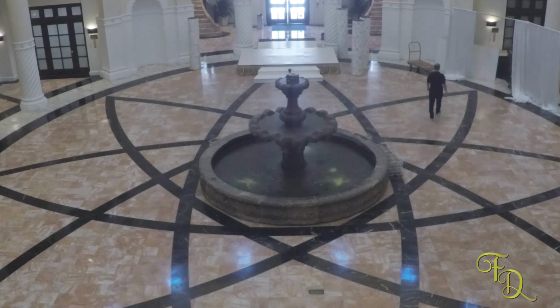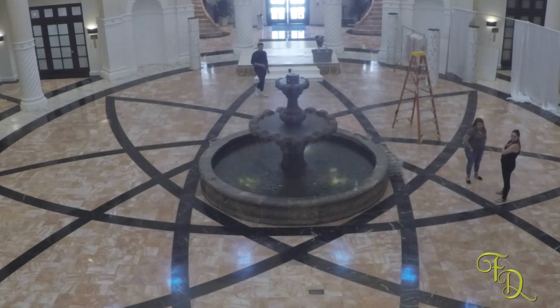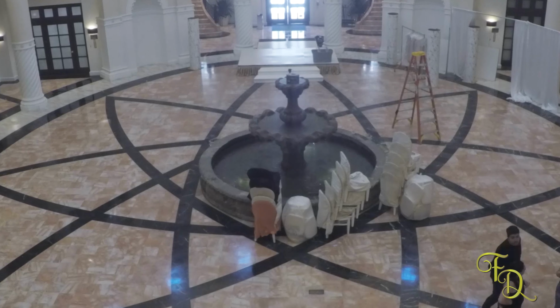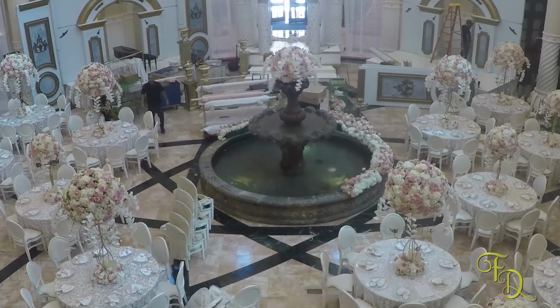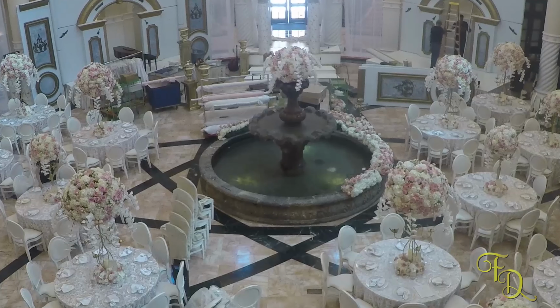I think so. Now the Colonnade is known for having a very unique architecture. It has a circular ballroom, which is not common here. Most ballrooms are rectangular. She wanted to make sure that the beauty of the ballroom was upheld as well as the architecture around the walls and all that kind of stuff. So we decided to go with the Marie Antoinette theme for her event.